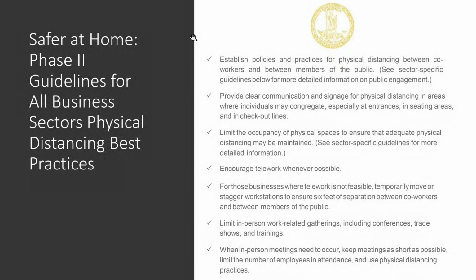And I'll show you in some of the next slides how that can be done successfully, even using the furnishings that you have. And so again, limiting the in-person work-related gatherings. But again, there's furniture that supports all of this. And the good news is there's so much product out on the market right now that's been in the market. It's not even that new. It's always been there, but now more people are going to have to take advantage of it. But there's lots of it out there.